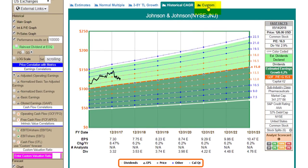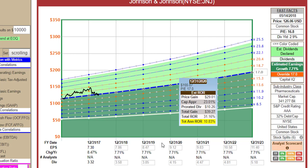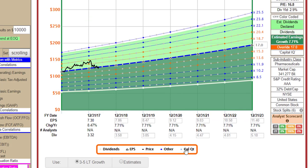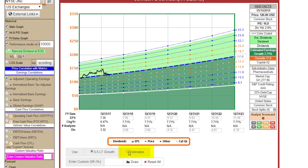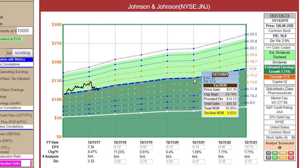Now, I could also get creative and go into the custom calculator here, and apply whatever growth rates or even whatever PEs. If I like that 17 PE ratio, I'll go ahead and use the override here and draw the 17 PE ratio if I would consider that a reasonable valuation for Johnson & Johnson. And then based on a 7.7% growth rate, I would have expectations for double-digit returns. That's certainly plausible. Now, I can also combine the long-term 3 to 5 year trend line growth rate forecast with these normal estimates here by simply clicking this little button here. And all I'm doing is taking my calculator and creating different growth scenarios or different earning scenarios and looking around and seeing what types of returns.